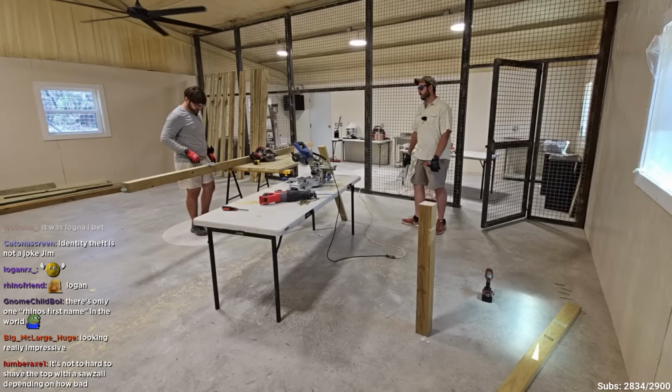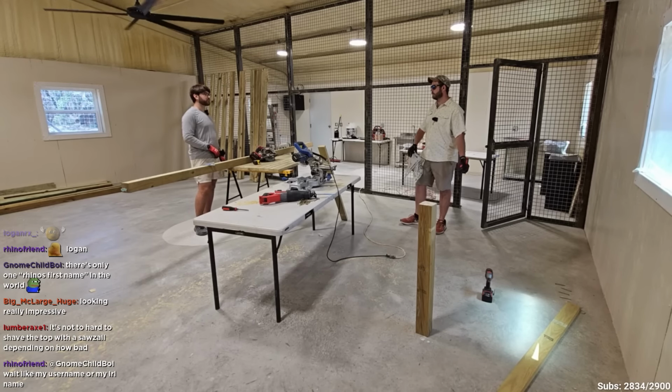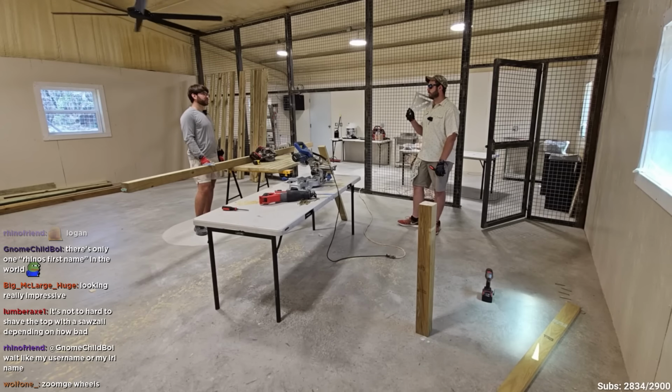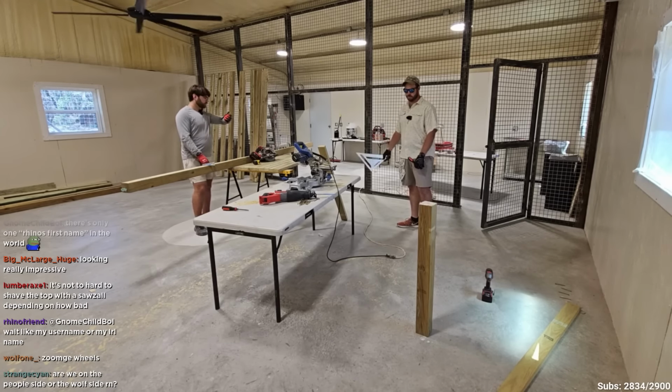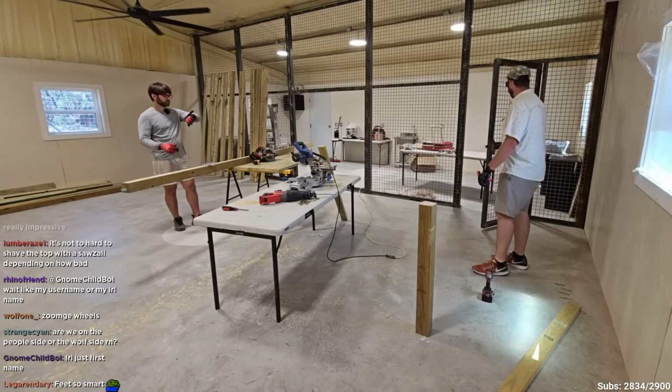Feet. You could do wheels too, if you wanted it easier to move around. You could put 4 wheels on them. I don't think we're going to be moving them that much. But I like the feetsies. Feetsies are adjustable. Wheels aren't. Yeah, they have adjustable feet wheels. Oh, okay. My desk does, at least. Or one of my desks did.